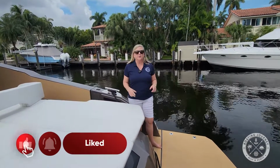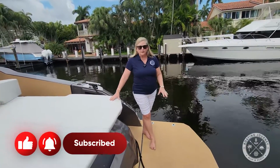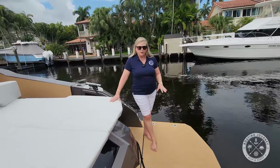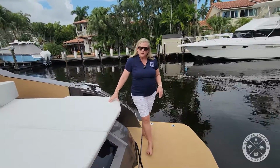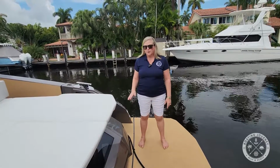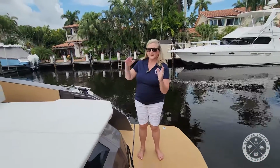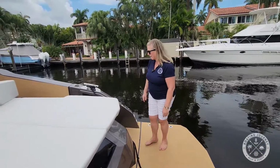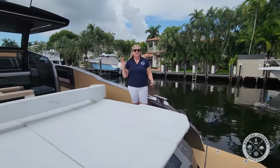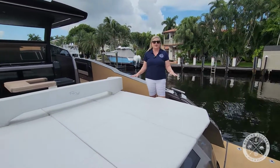So let's start out here on the stern. Right here, this is a fixed swim platform. You can get a hydraulic, but for this one, this is fixed. Under here, and we're going to show you this a little bit later, this boat is powered by 3 Mercury 450 racers. So pretty cool, and we're going to show you at the end how this lifts up. So tune in there.